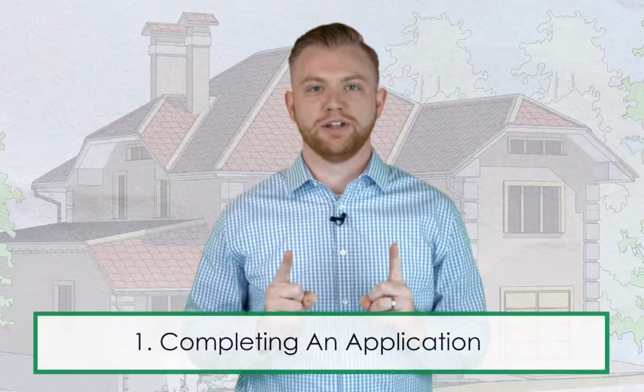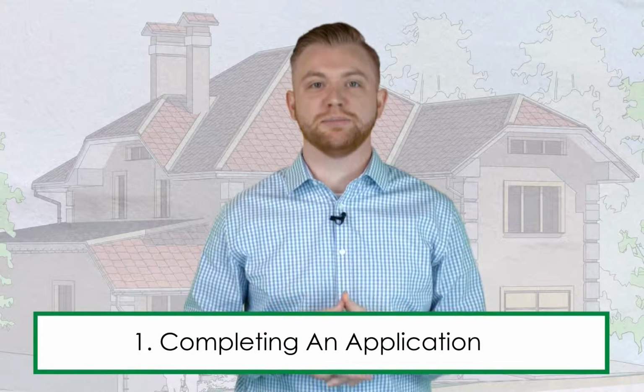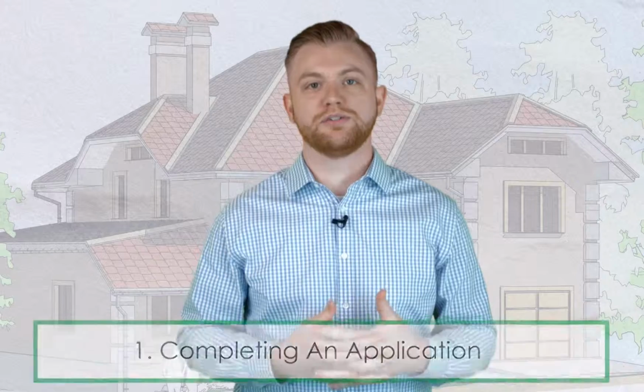Step number 1. The first step to the mortgage process is completing an application. There are a few different ways to apply. Most like the ease of using my secure online application, but I always prefer either an in-person appointment or a phone appointment. Ultimately, it's up to you. This online application takes about 5 minutes to complete, and a typical phone or in-person meeting is at least 20 minutes or so.